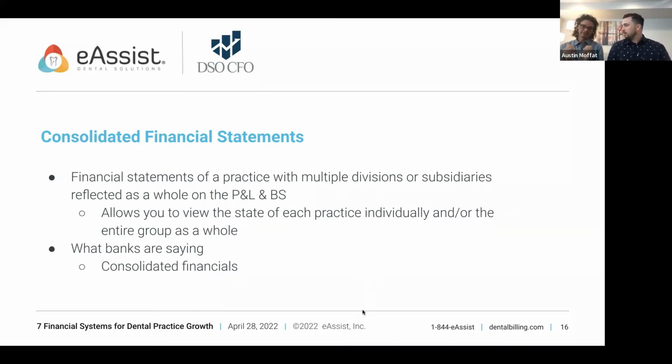I think the reason why we're emphasizing this so much is because we've seen this hamper deals or even prevent deals from happening, primarily financing for growth, because with the hodgepodge of practices that are put together, they're so individualized, or the charts of accounts aren't the same across the board for all the practices, and they're treated like individual business units. It will behoove you, as you're moving in that direction, to look at consolidated financials, just to keep that in your mind.